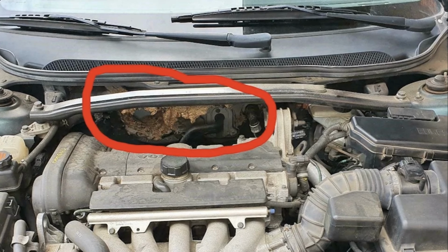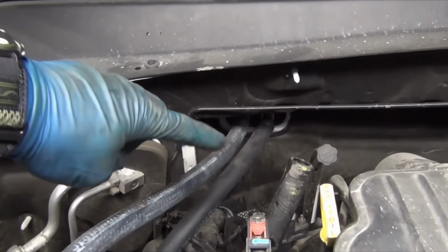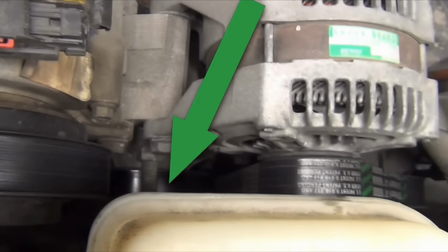Now, where is it located? The heater control valve is often mounted on or near the car's firewall, which is the wall separating the engine compartment from the cabin. You want to look for hoses leading from the engine toward the firewall. The valve is usually connected to the heater hoses that transport coolant to and from the heater core.